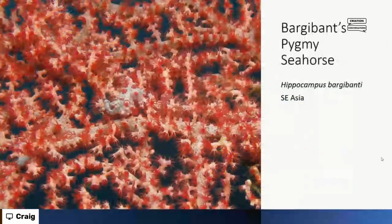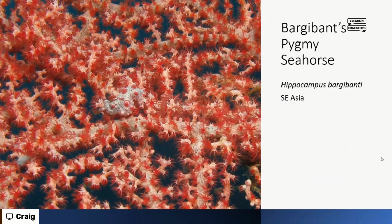Okay, so here's an example. If you look very closely, you can see the pygmy seahorse, the Bargibant's pygmy seahorse, in amongst the coral there. In fact, this is a species of seahorse that was only more recently discovered because it was so good at camouflaging. So someone, I think, collected a piece of this gorgonian coral, and then part of it moved, and then it was discovered. I don't know if that was Dr. Bargibant or someone like that, but that's apparently what happened.